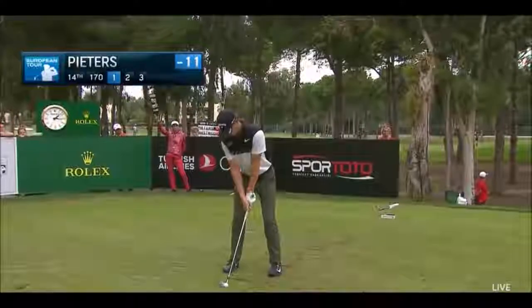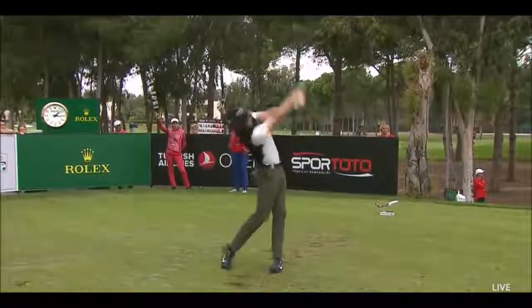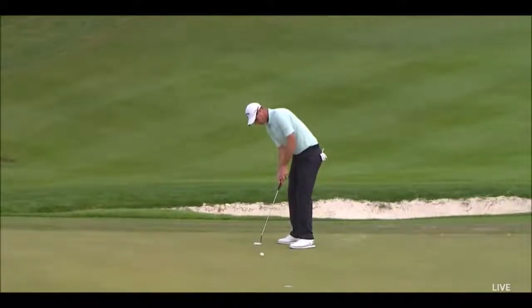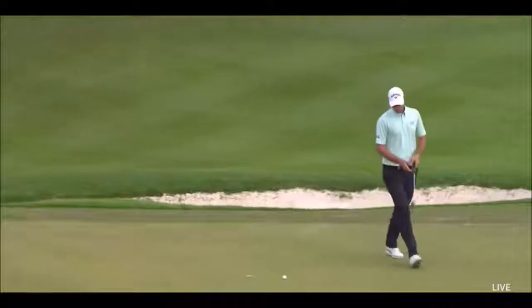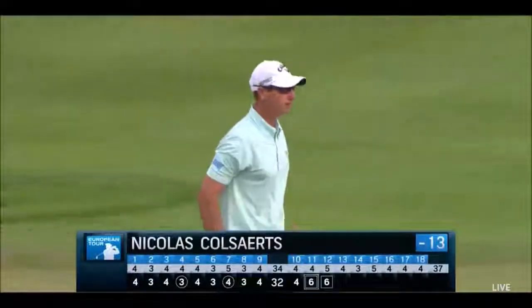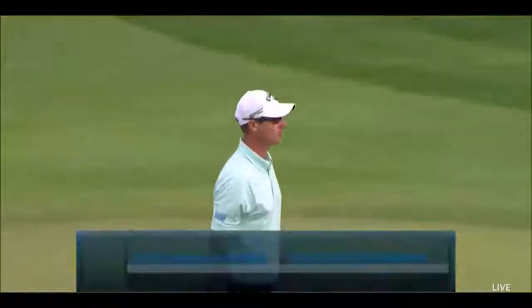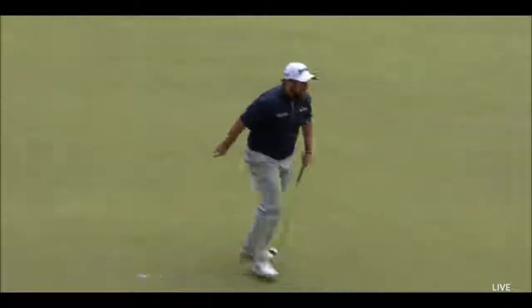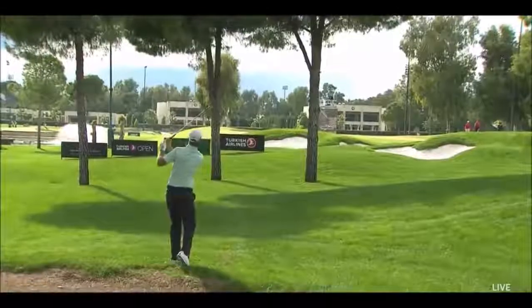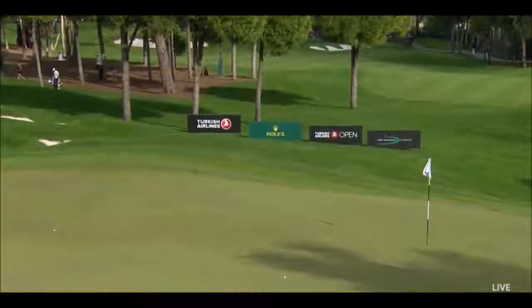Pieters. Oh, go on. So. Oh, dear. Double drop at 11, as them for breakfast. So three shots gone in two holes, and all of a sudden, Nicolas Colsaerts is chasing. Yeah, well done. If he sort of lie, it's not bad, it's not great. Predict exactly how it'll come out. Looks pretty good, actually. Pretty well played.